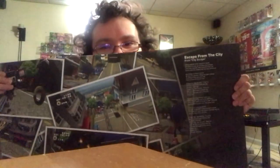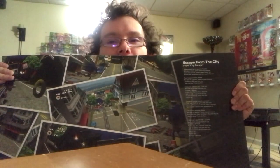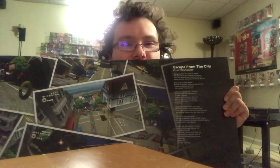And of course, to accommodate that, we have the Sonic Adventure 2 vinyl. The back, and when you open it up, it has a bunch of stickers of pictures of City Escape, as well as the lyrics to Escape from the City.